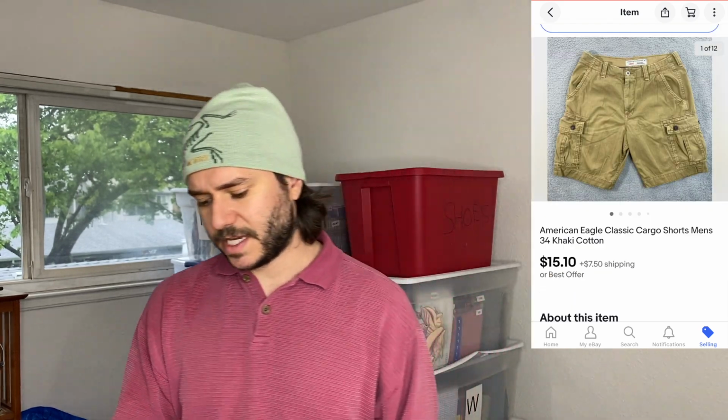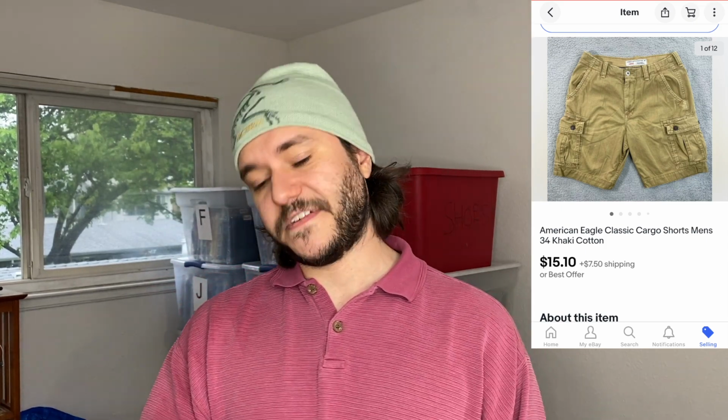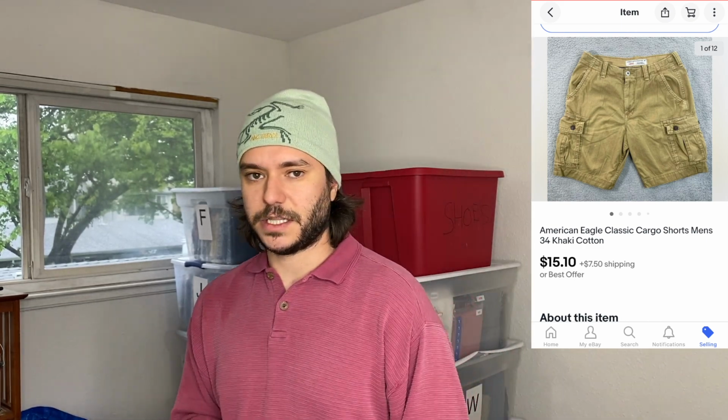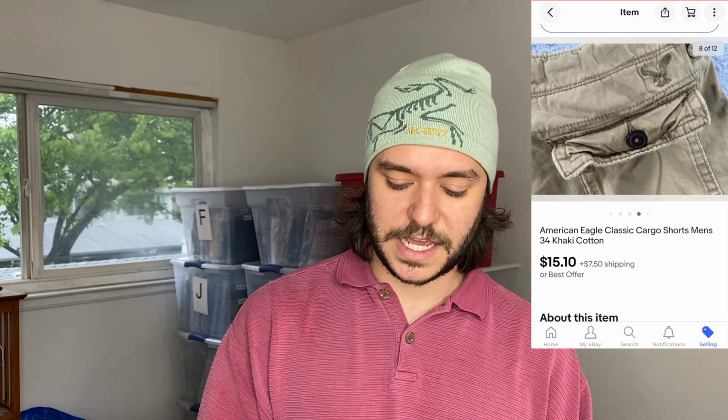Picked up these American Eagle classic cargo shorts last week. These might have been in my last video, I don't know. But they sold super duper fast for $15 plus $7.50 shipping. I always charge $7.50 shipping on the cargo shorts because like 75% of the time they're over a pound, which is one of the things I don't like about cargo shorts.